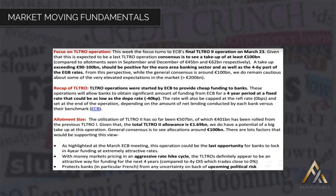If you actually look at the OIS market, and let me just pull up a pen so I can bring it to your attention. So it's a 4-year fixed period. And what's really important is that banks, if they were to lock in 4 years in the OIS market, would be getting close to 0%, whereas on the TLTRO, they'll be getting a cheaper rate. So that's on Thursday. Be very alert.